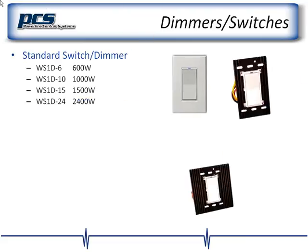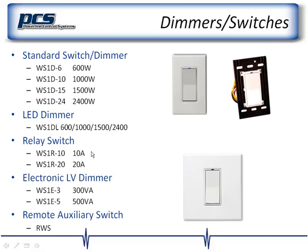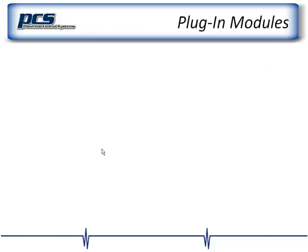Part numbers, pretty straightforward. WS1D6 for 600 watt, 10, 15, 24. The LED units are WS1DL, and it's a wall switch, single channel dimmer for LEDs. Relays are WS1R for relay. We have a 10 and a 20 amp. The electronic is E, and again, everything is a 3-way, so we also have a remote switch, the RWS.